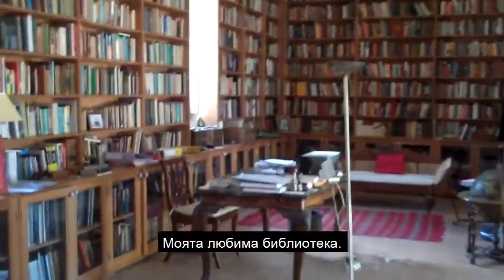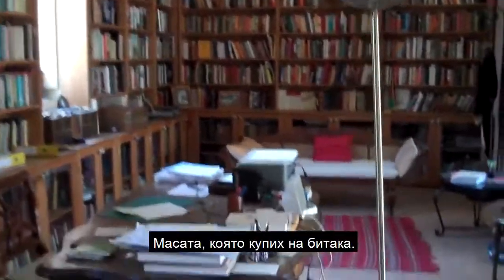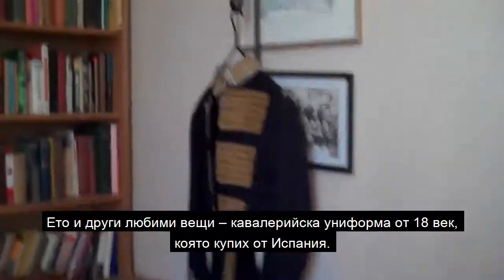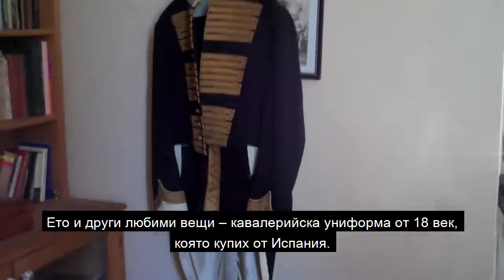Here's my library, which I love very, very much, and a table which I bought in a junkyard in Hubus. And my other very favorite thing, this uniform which I bought. It's an 18th century cavalry uniform, I think, from Spain. And here's Flora yet again.